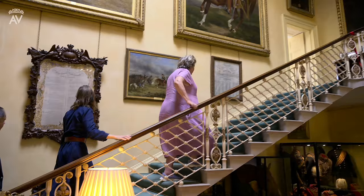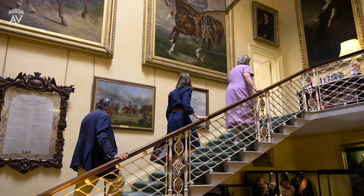Charlotte and Robert open a selection of rooms to the public on certain days in the year, but we will venture behind the scenes to glimpse how Deene Park is still very much a cherished family home.